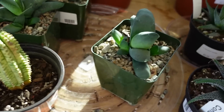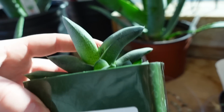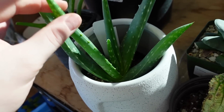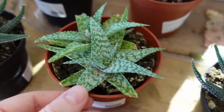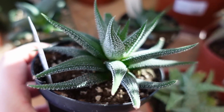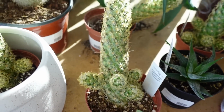Then they do have a couple really interesting cacti and succulents. So they got this big boy. He's so thick. Some normal aloe. This is one of Christopher's favorite plants. And then some very interesting species of these Haworthia. They all look very fun. This one I don't think I've ever seen before. It's almost like a Zebrina, but not. And then a bunch of these cacti.